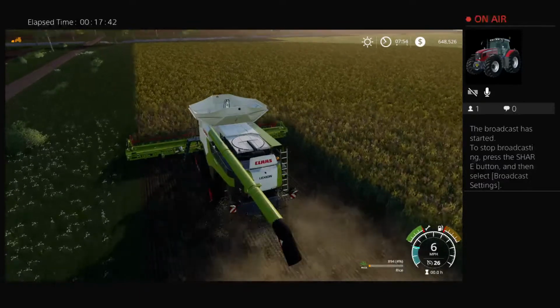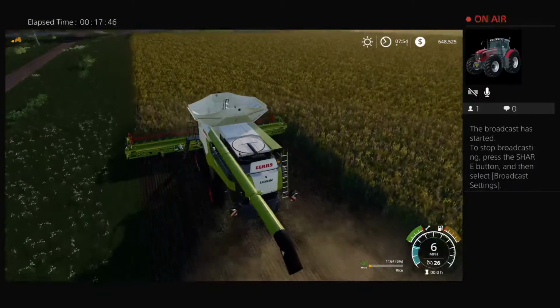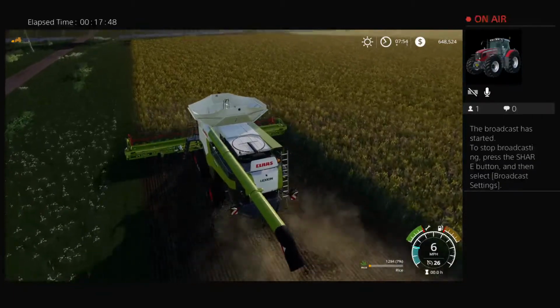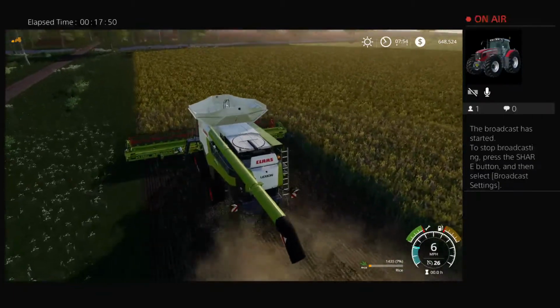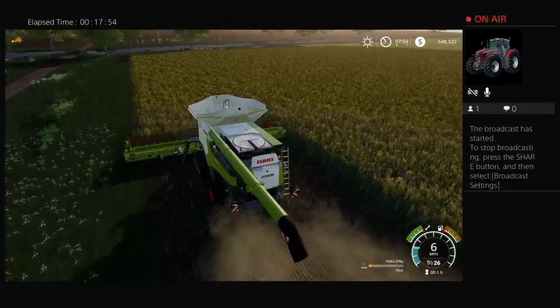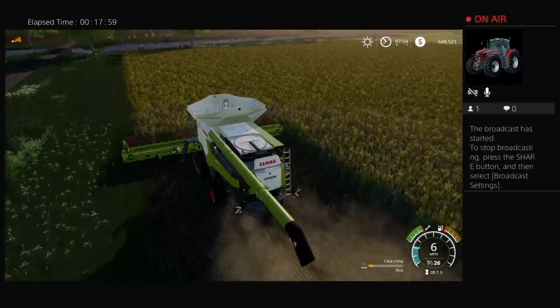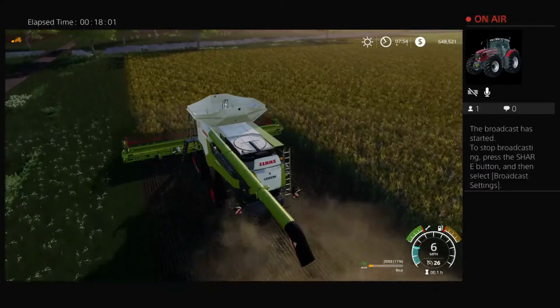This field more likely had to be plowed again, I don't know. I think this is the third harvest we got on this one, so we'll probably have to get the old plow out and plow this one. Maybe even lime it too. Let's see. I think on this field I'm gonna put back in maybe soybean.